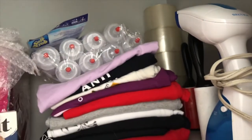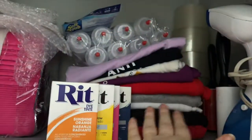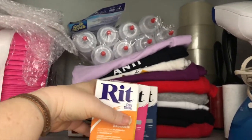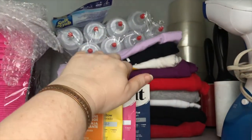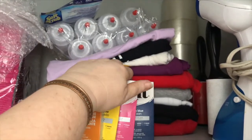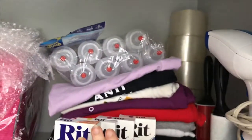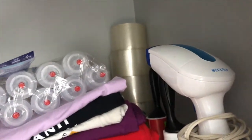These items, along with the dye and the t-shirts, are a project that I'm going to be working on in the upcoming week to do some tie-dye. These are shirts that I got from the ThredUp t-shirt box, and I have another one coming this week, so I'm waiting for those shirts to arrive before I get started on this project. So I'm just hiding it back here to be out of my way.